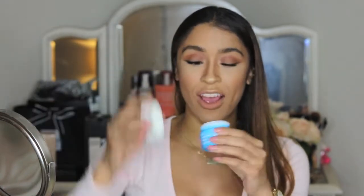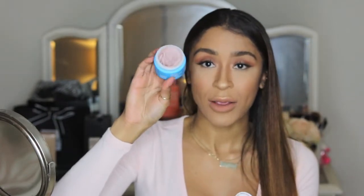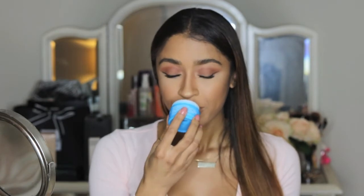Let me show you what it actually looks like. So I have my little jar here. You just peel off this and it's literally a pink clay mask. And it doesn't have much of a scent, but it kind of does. It kind of smells like really clean and pure. It's nothing sickening. It's very soft, and I don't think it's gonna give anybody any problems if you have any problems with the scent of things.